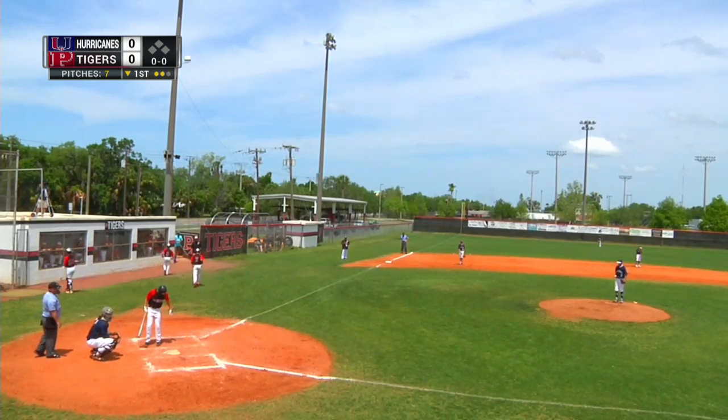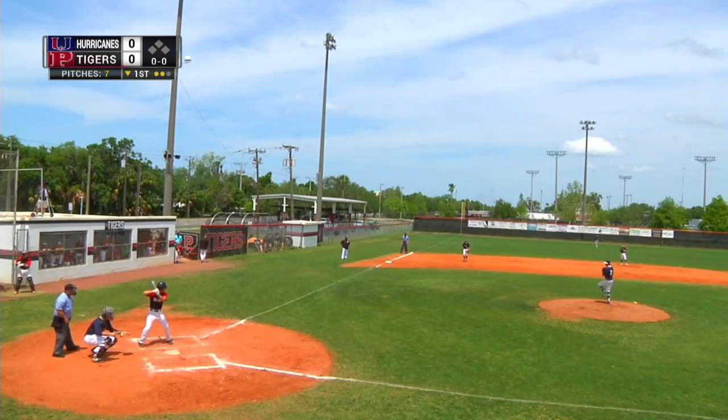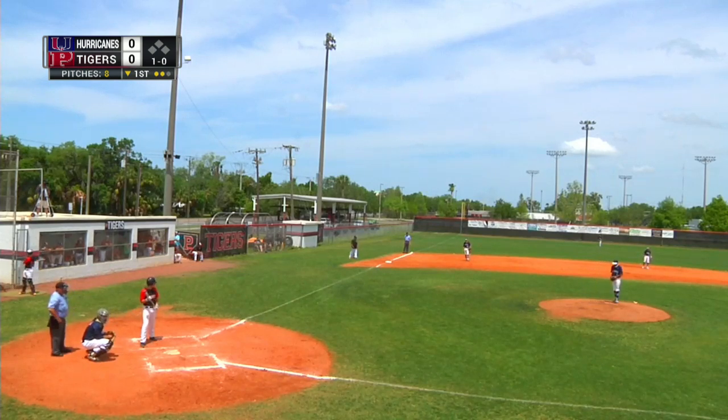And that's going to bring up shortstop Harrison Thiel. Harrison, another young man that's got pretty good power for a shortstop. Let's see what he can do here. And the curveball is going to be low for ball one.